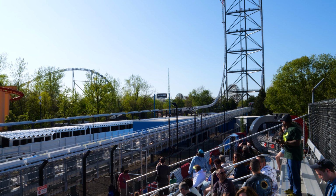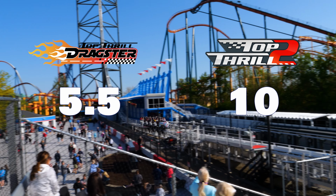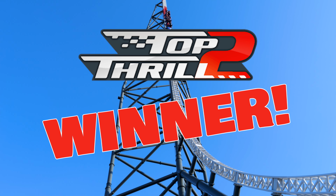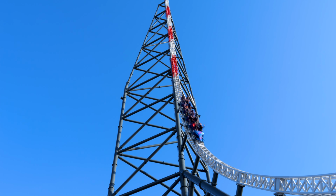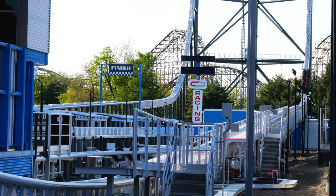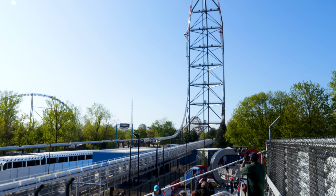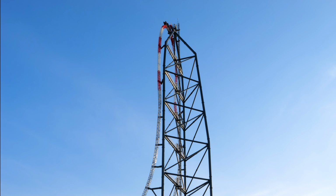Alright, the final tally comes to Top Thrill Dragster with 5.5 points and Top Thrill 2 with 10 points, easily beating out the original. Basically, the main reason I wanted to create this duel was to demonstrate how many different factors make Top Thrill 2 the superior coaster. Sure, it doesn't have that one crazy launch, but it makes up with multiple launches and that giant vertical spike.